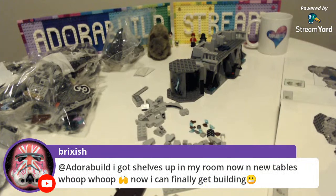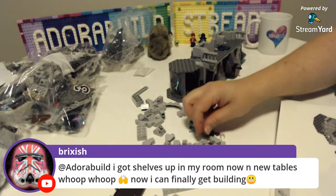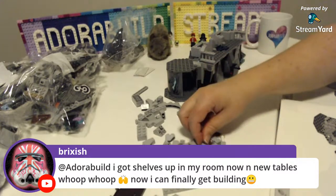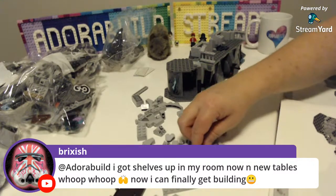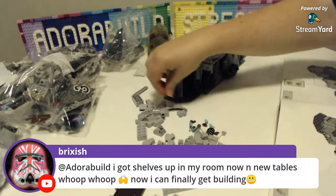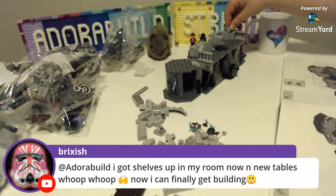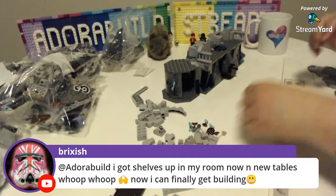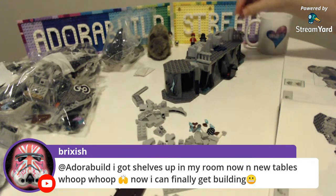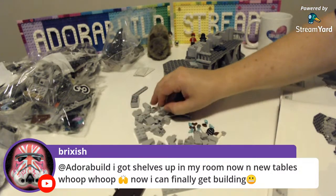Brickish got shelves up in your room and new tables. Whoop, whoop. Yes. It's so exciting. I always enjoy finding different ways to display my Lego as well. And hopefully I'll be able to get another video up next week. I had hoped to get it up this week, but I just couldn't focus and concentrate in the heat. So I got wiped out, gang. The heat wiped me out.